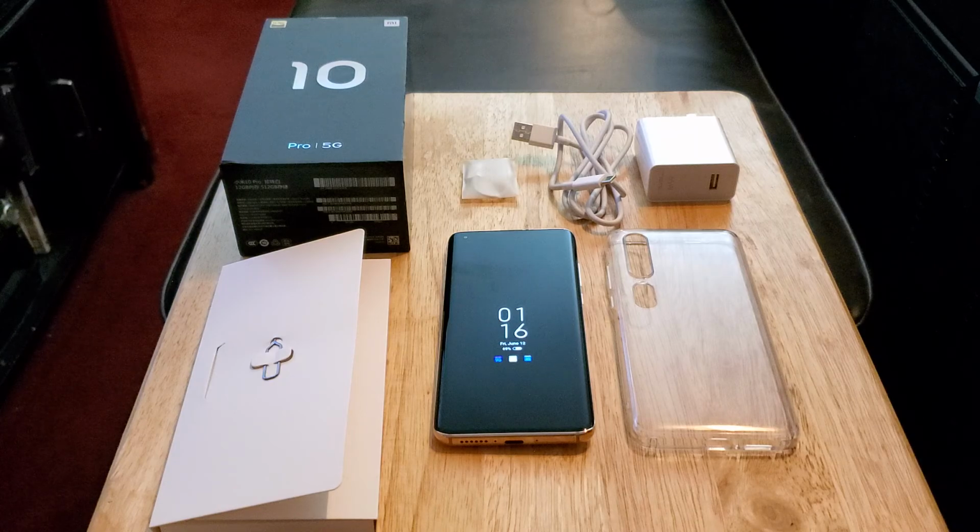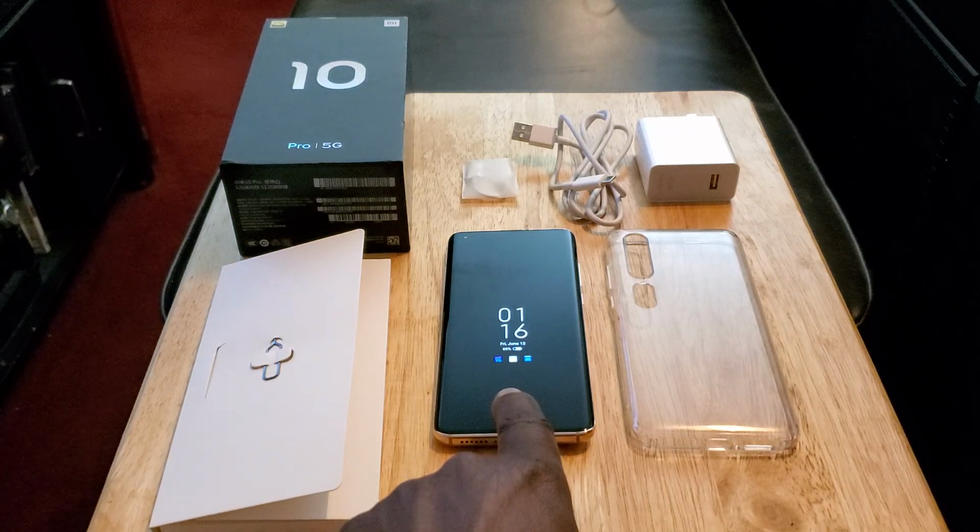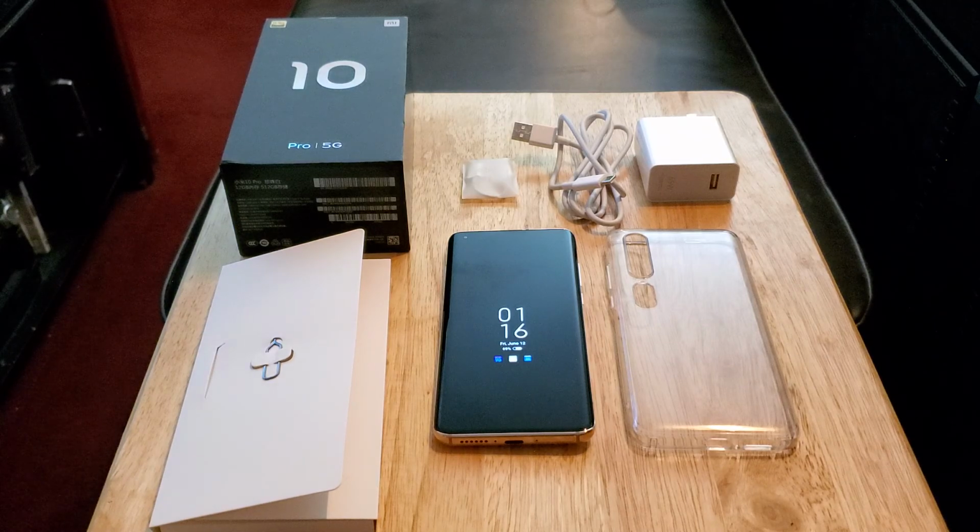Unfortunately, no expandable memory. Next thing, always on display, as you can see right there. And you got second space. Basically, you have two phones in one. I'll show you that when I do my review. Screen recording. And also, of course, the phone is 5G capable.